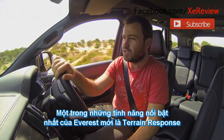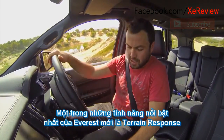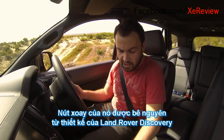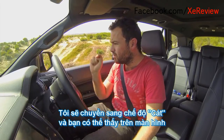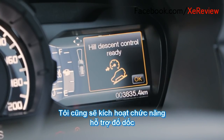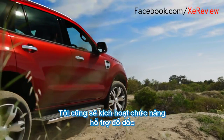One of the new features in this latest Ford Everest that Ford is very proud about is terrain response. Now, they've designed the dial here using a Land Rover Discovery and a piece of tracing paper. But basically, if you're about to run over some sand, you turn it into sand mode, confirms your sand mode over there, and then because I'm about to go down a big hill, I will activate hill descent control. It tells me that it's active, and now it's basically ready and waiting to kick into action.